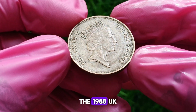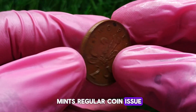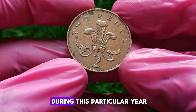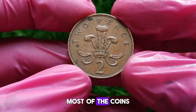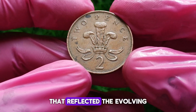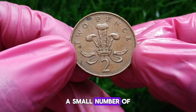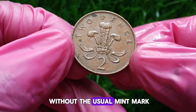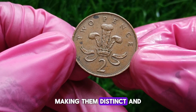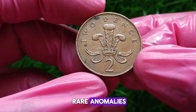The 1988 UK 2p coin was part of the Royal Mint's regular coin issue, yet something unusual happened during this particular year. Most of the coins minted carried specific markings and design adjustments that reflected the evolving standards of British coinage. However, a small number of these coins were struck without the usual mint mark, making them distinct and highly valuable to collectors who are constantly on the lookout for such rare anomalies.